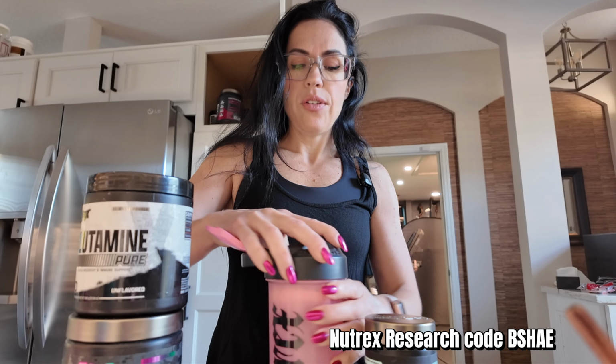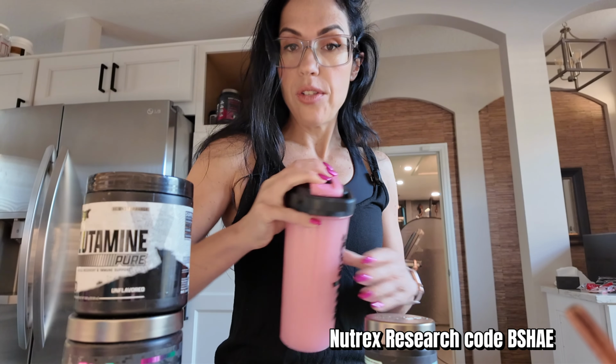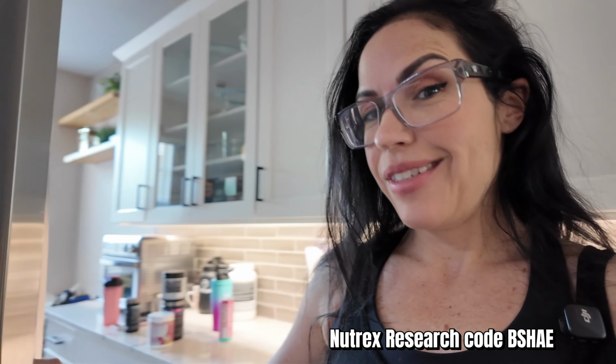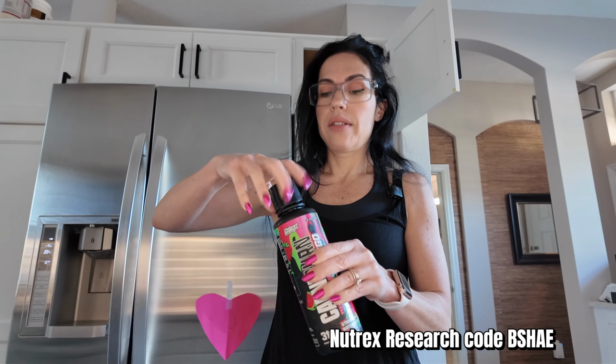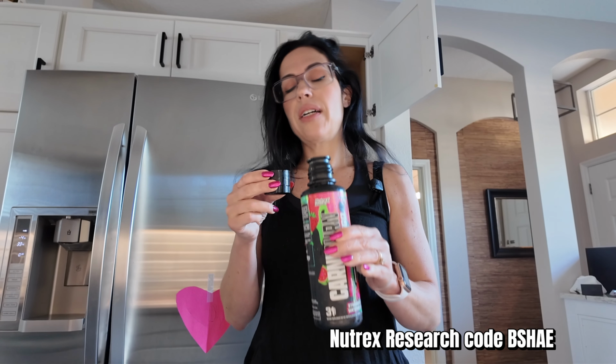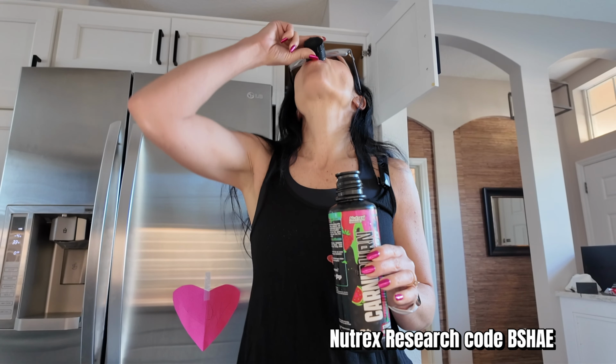So I am going to drink this while I walk. I am as well going to take my Carniburn. So Carniburn is one of my favorite products for maintaining a little bit leaner of a physique, as well as helping me with energy and performance in the gym. So I was using this in my off season as well for lifting. And it tastes good. So I do take this every day. And I do leave it in the fridge.